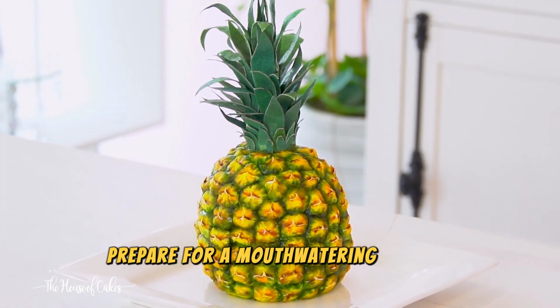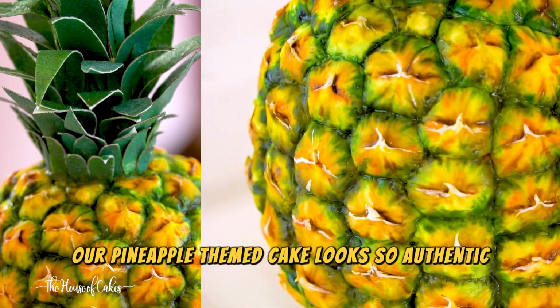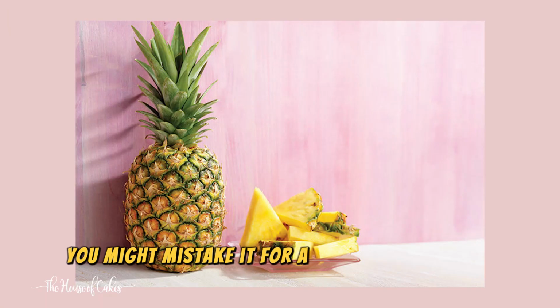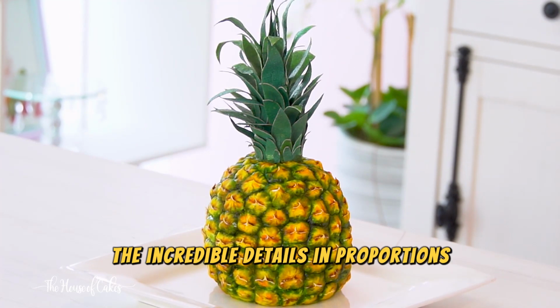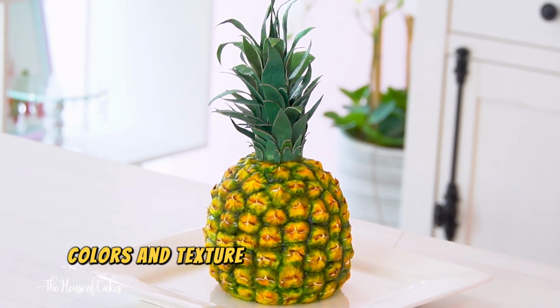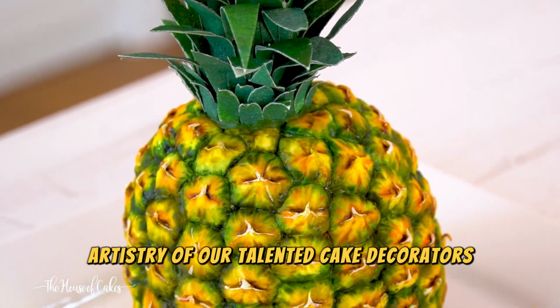Prepare for a mouth-watering illusion. Our pineapple-themed cake looks so authentic, you might mistake it for a freshly picked fruit. The incredible details in proportions, colors, and texture showcase the unparalleled artistry of our talented cake decorators.